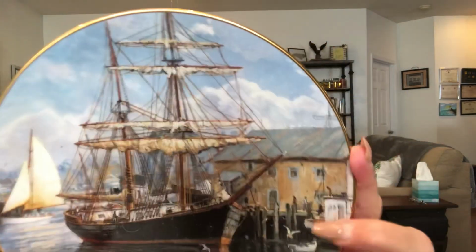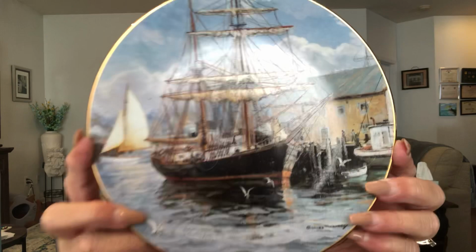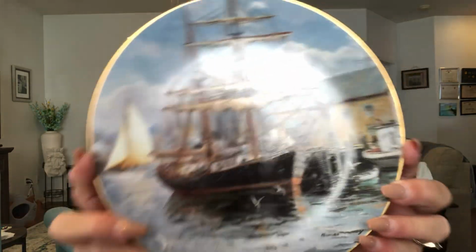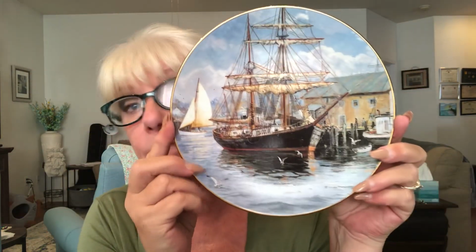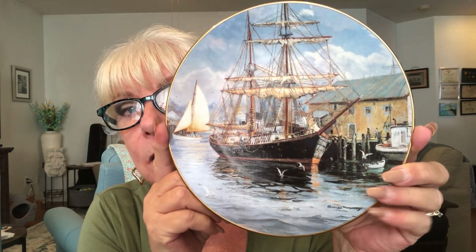Oh, love it. This one is plate number 3. This one is called Prelude to the Journey. This was plate number 740A. Oh, the price is on there in marker. $3 each. But isn't it beautiful? The detail, I mean, oh, I just love them.